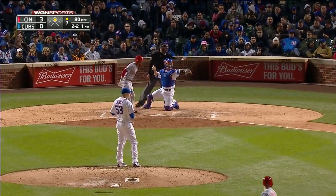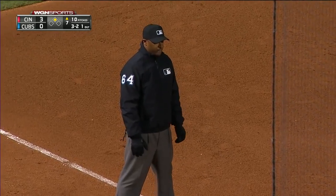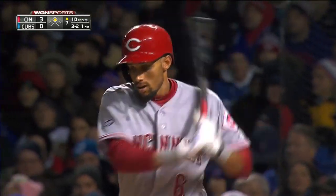Here's a pitch down low. Check swing, no swing.